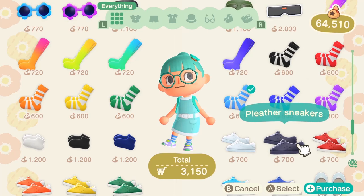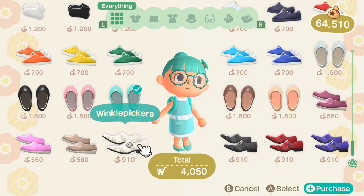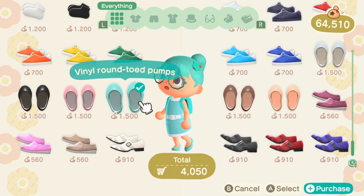Some tappy socks. That's cool. Yellow shoes. Oh, look at these. Adorable. Little flats. And then winkle pickers. Excuse me? What the heck are winkle pickers? What kind of name is winkle pickers? Oh, there's also some walking shoes. These look like very comfortable shoes. I think I have the round toe pumps. These ones are cute too.